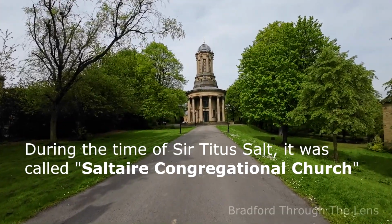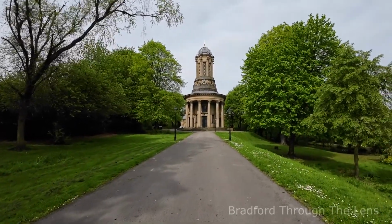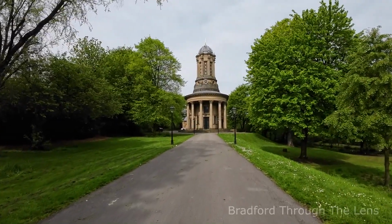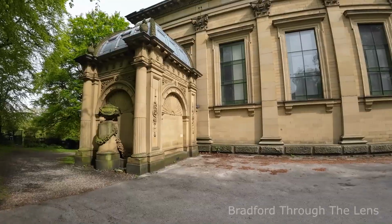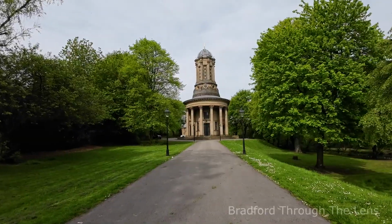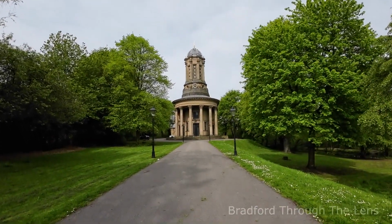Now a lot has been written about Sir Titus Salt, a lot has been written about Saltaire, but what we'll do today is try to do something different, not repeat ourselves. We'll take you up close and personal to the resting place of Sir Titus Salt and try to take you right to the top of the building.